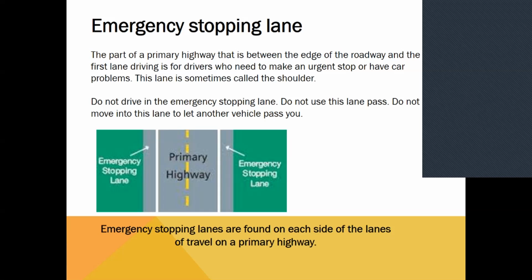You cannot use those to pass. You shouldn't be using them for bathroom breaks or anything. You try to plan your route so that you're pulling off onto a roadside, or you're going to a restroom or a campsite, things like that. But in this situation, those emergency stopping lanes are only really meant for emergency situations.